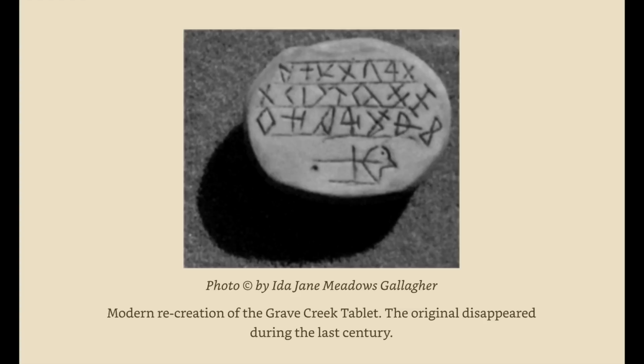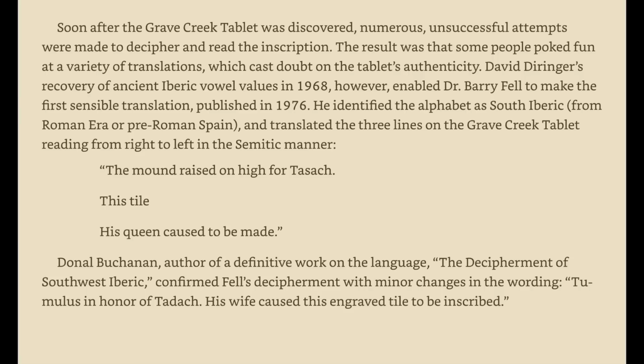Modern recreation of the Grave Creek Tablet. The original disappeared during the last century. They got it hidden up. The Smithsonian Institute, hey, let it go, Smithsonian, let it go. Show it to the people. Soon after the Grave Creek Tablet was discovered, numerous unsuccessful attempts were made to decipher and read the inscription. The result was that some people poked fun at a variety of translations, which cast doubt on the tablet's authenticity.